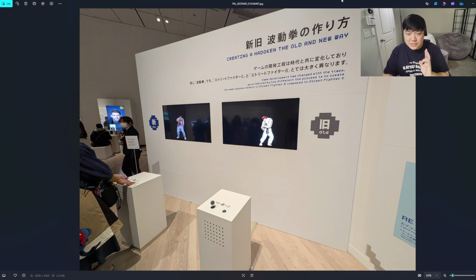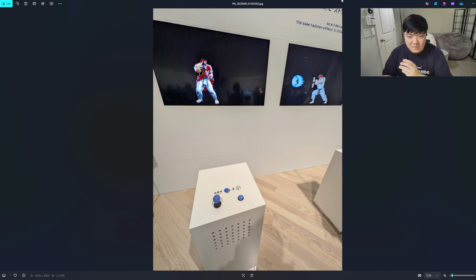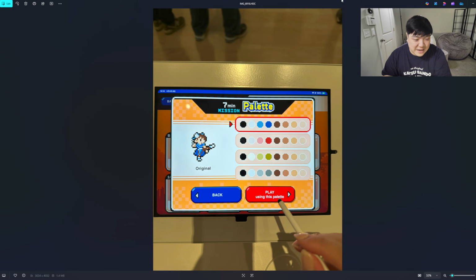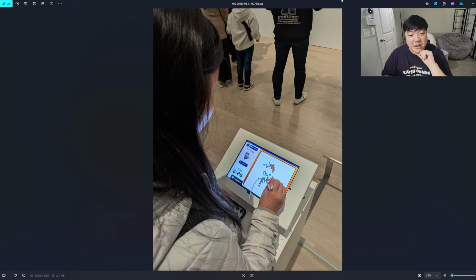This was a particularly cool demo of the old school Hadouken and the new school Hadouken. So they actually had literally just a controller with a stick and a button, and they told you, hey, this is how you do the Hadouken, you should try it. Basically, it was just 2 Ryus firing Hadouken from the old Ryu into the new Ryu, so it was really cool to see. Yeah, this is what I was talking about, they're just doing Hadoukens to each other. I thought it was really cool, especially if you're a fan of Street Fighter. Here's Sarah also doing her Chun-Li palette.